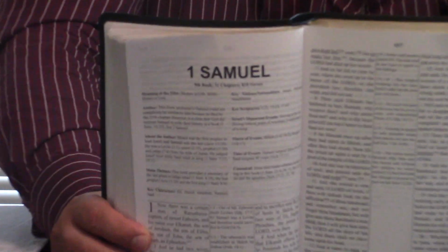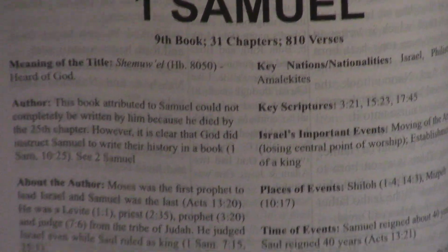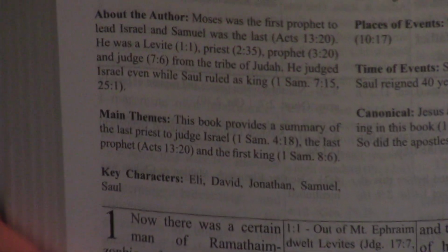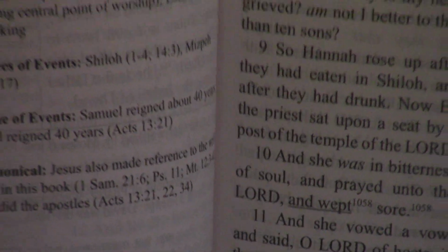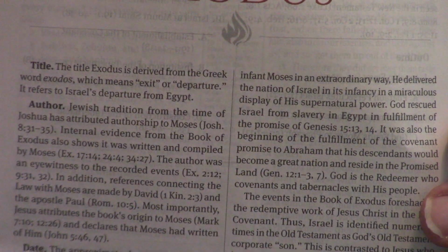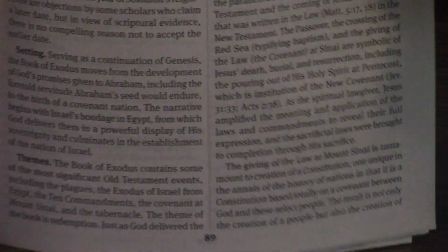Let's take a look at the introductions to a book, like 1 Samuel. That's what the introduction is going to look like in a Harris. It's just a basic, bare bones introduction. Even though in the Premier Study Bible we did not really emphasize introductions, they are a little bit larger. Let's go to an introduction here in the book of Exodus. You can see it's just more introduction, a little bit more.